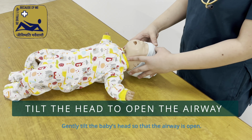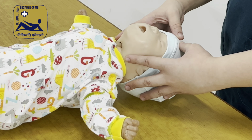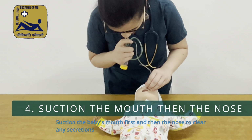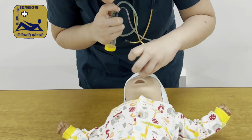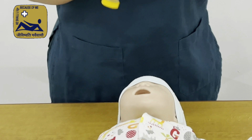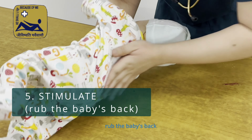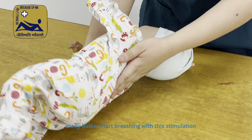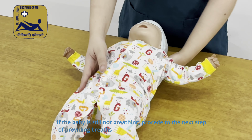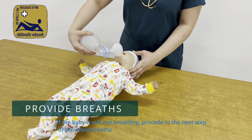Gently tilt the baby's head so that the airway is open. Suction the baby's mouth first and then the nose to clear any secretions. Rub the baby's back. Many babies start breathing with this stimulation. If the baby is still not breathing, proceed to the next step of providing breaths.